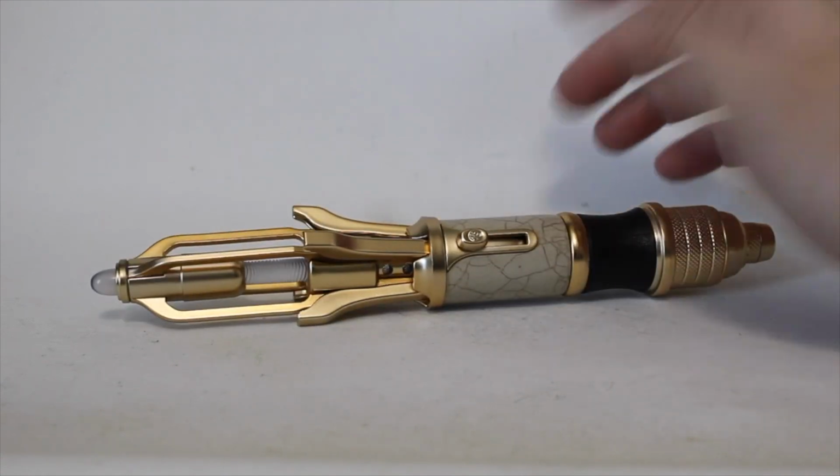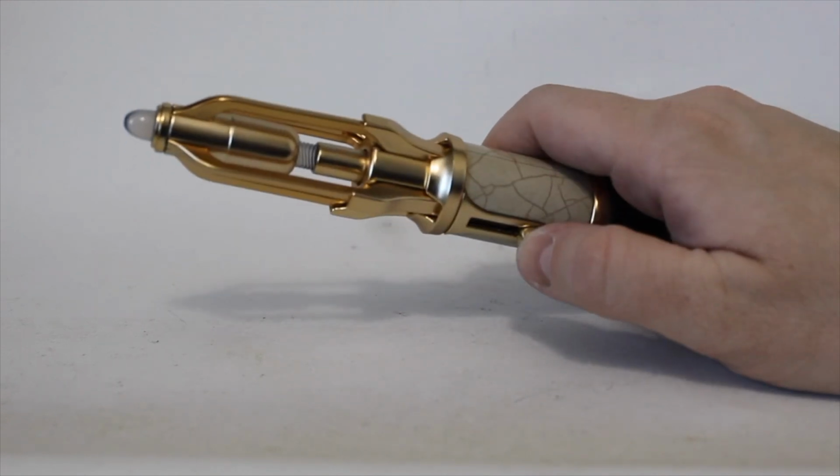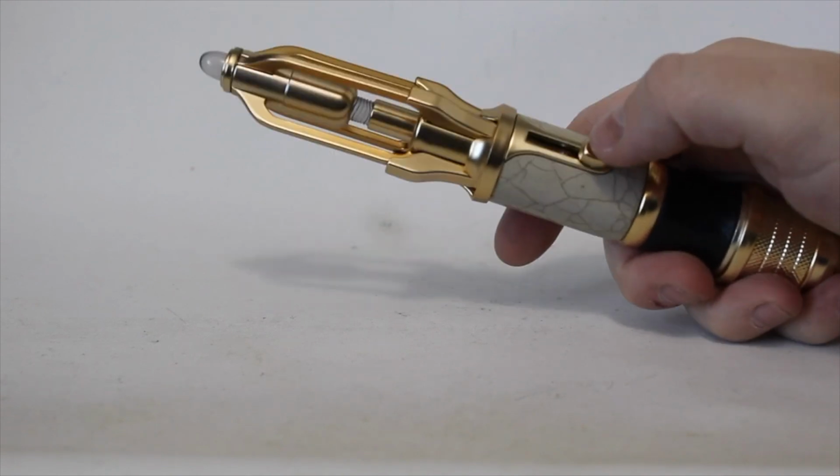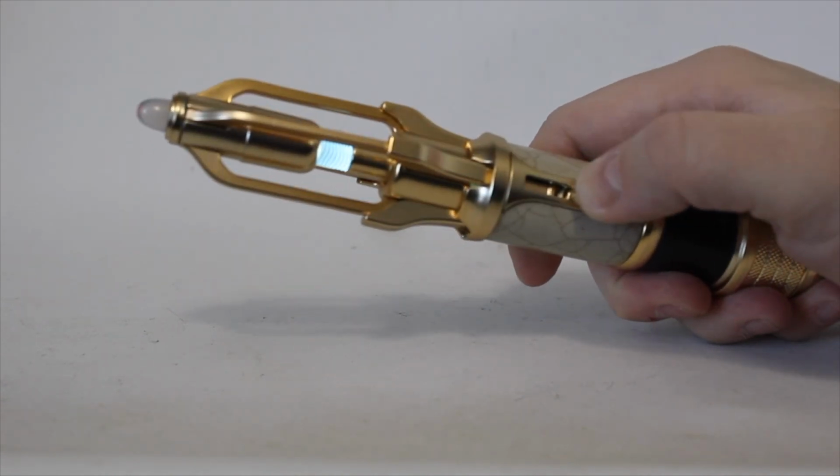But it's interesting that unlike the standard version, it doesn't stay open. But other than that, it has all its features. As I said, you've got the opening, extending feature. You've got your different lights and sounds, obviously depending on how many times you press the button. Not going to go through them all.